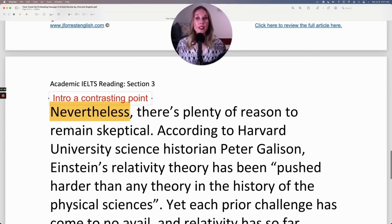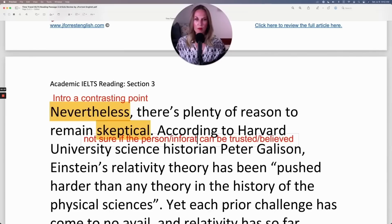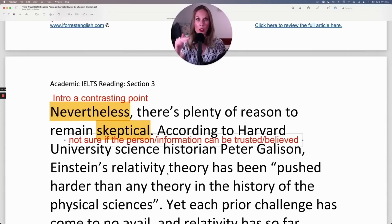Nevertheless, there's plenty of reason to remain skeptical. Skeptical means I'm not sure if I believe you, or I'm not sure if I believe this topic. I'm not sure if I believe that we can travel through time. I'm skeptical. So, not sure if the person can be trusted or believed. Person or information. In this case, it's the information they're presenting. Information can be trusted or believed. So, I'm skeptical. I'm not sure.